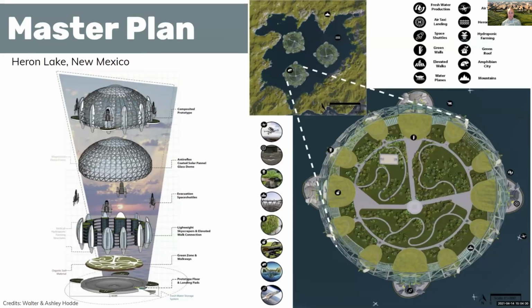So now we move on to our master plan of both the prototype and Lake Huron, the prototypes on it. A city that is ultimately very well-rounded and has different features which make up the city as a whole. The prototype itself would be a very green system with green walls and green roofs along with clean air, water plane transportation, and much more that we will dig into deeper in the later slides.